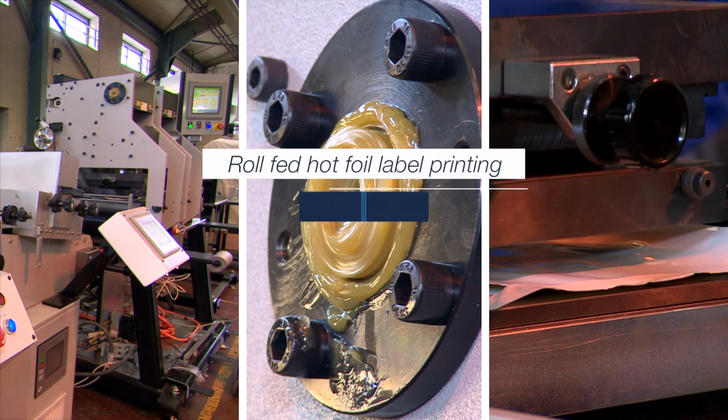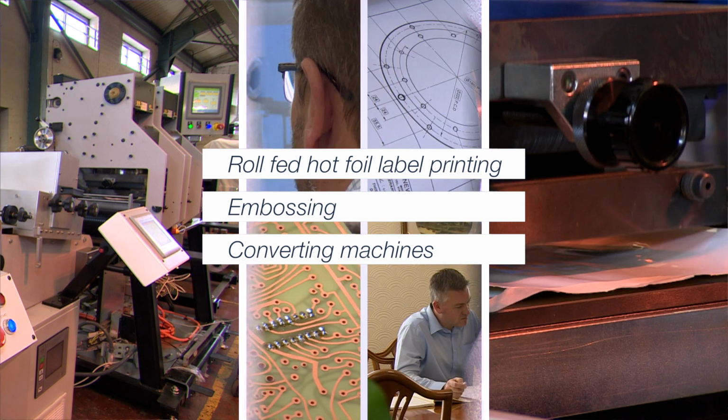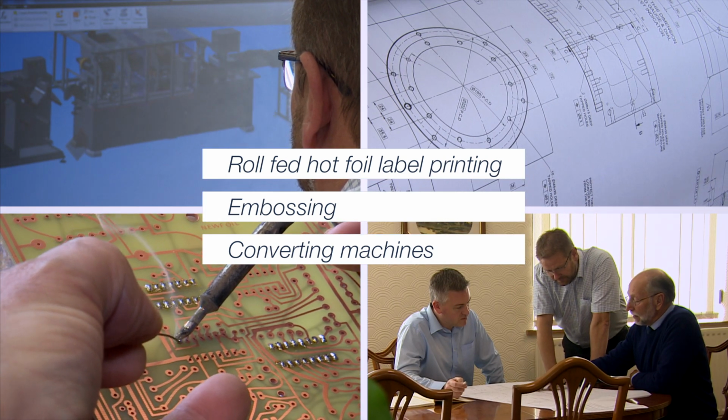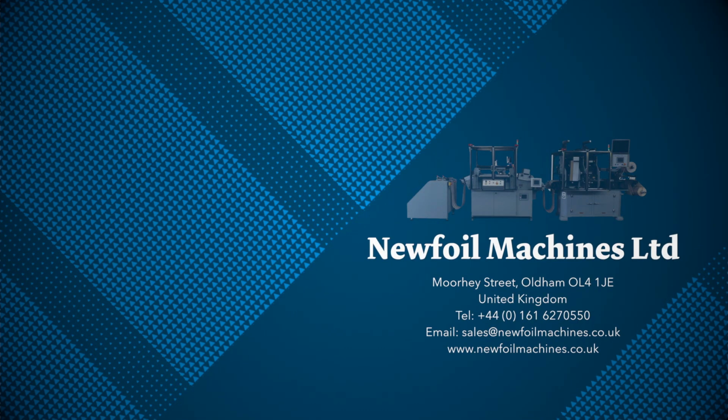For high-performance, roll-fed, hot-foil label printing, embossing and converting machines, trust our 35 years of experience. Newfoil Machines.